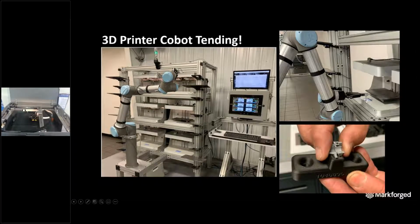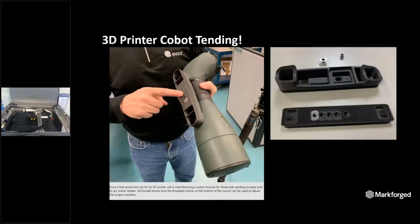And then also the cobot's actually operating the printer. You can see a little stylus in the gripper that it's actually running the printer with, which I think is really cool. So what do they do to do this? Why would you need it? Well, they run all their CMM fixturing on these machines, and they also have a product line.